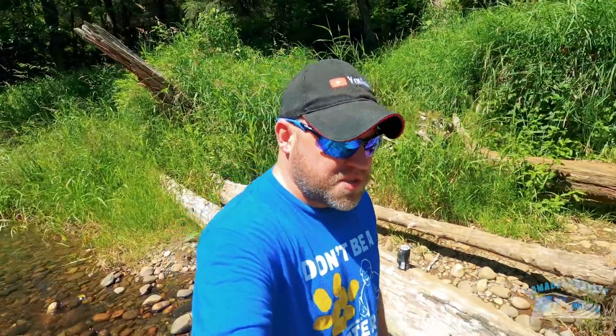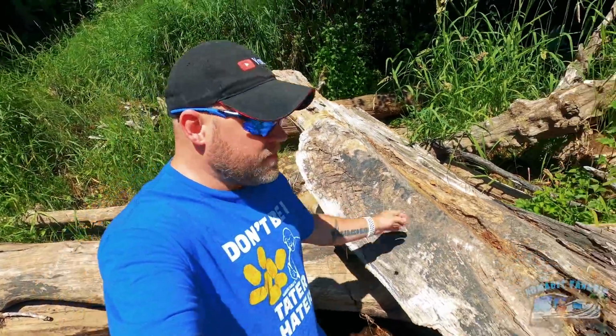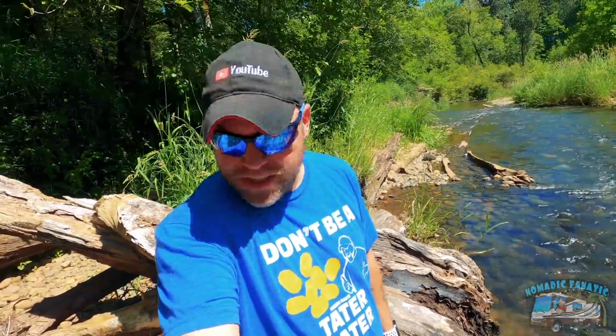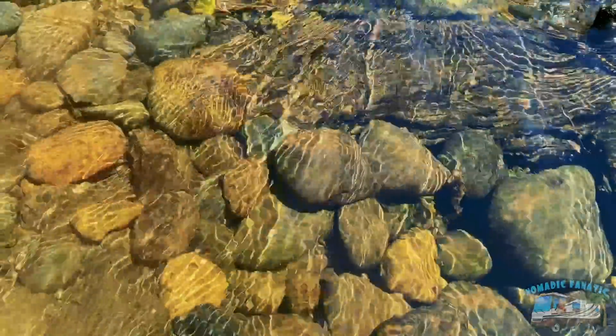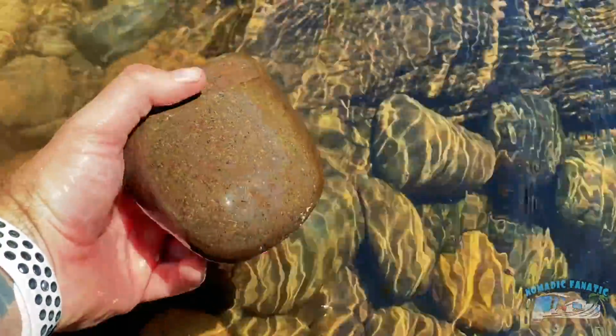Time for your Northwest history lesson. You know what this is right here? This is driftwood, as it drifts on down the creek, down the river. No, actually, let me turn over some rocks, see if we can find a periwinkle. Yeah, let's turn over some rocks and see if we can find any. Okay, none on that one.